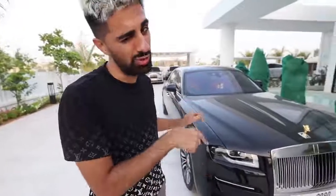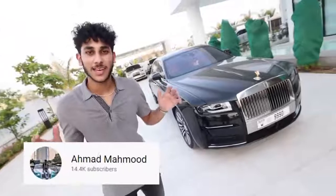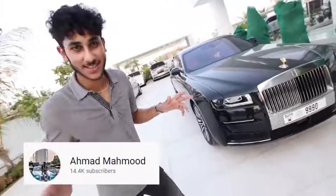This is actually my mom's dream car. She really wants the new Ghost. She has the old Ghost. Yeah, the new Ghost. This is the new Ghost, you know what I'm saying? So nowadays, this is the new trend, which I've noticed.